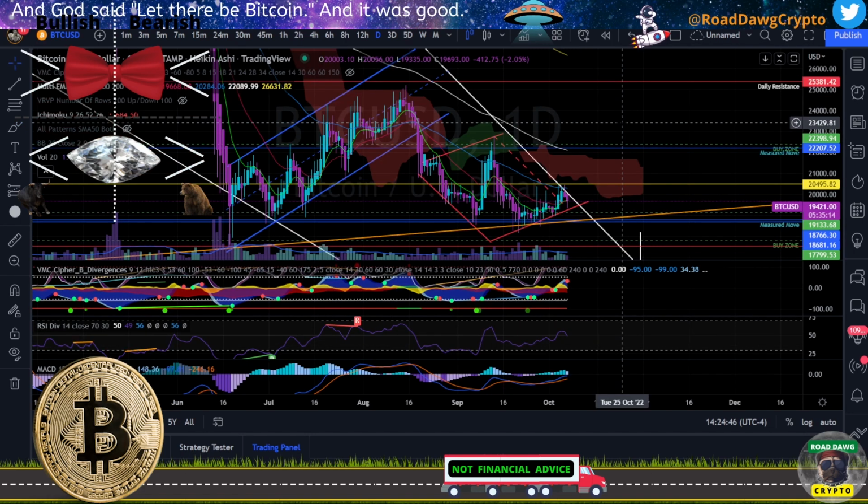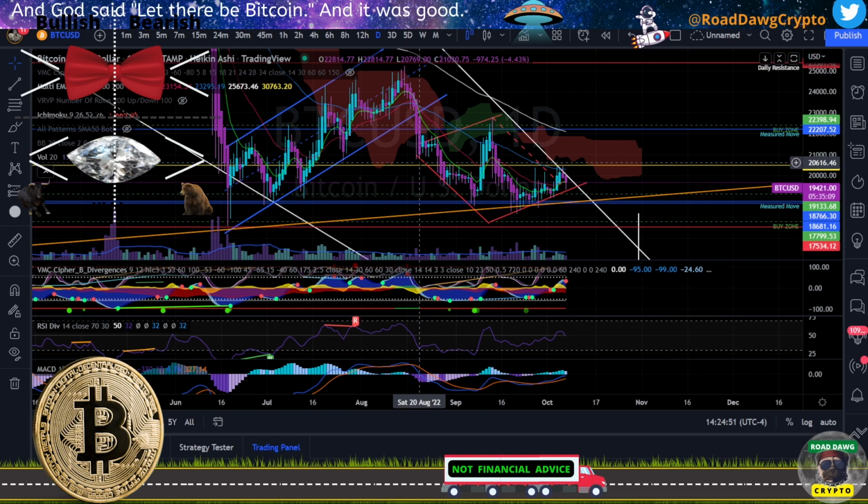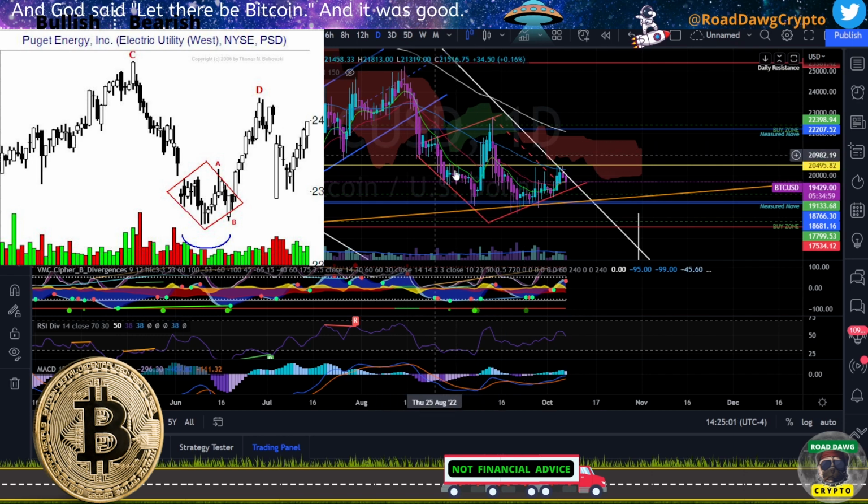Of course, all altcoins heavily depend on Bitcoin's price action. This is a pattern I've been watching for quite a while now, a possible diamond bottom pattern forming on Bitcoin. The recent price action has filled this out more, and I'm very confident in saying that I do believe this pattern has formed.